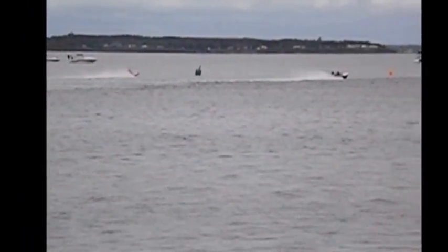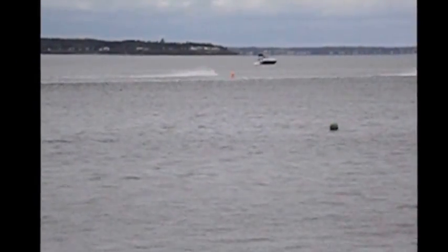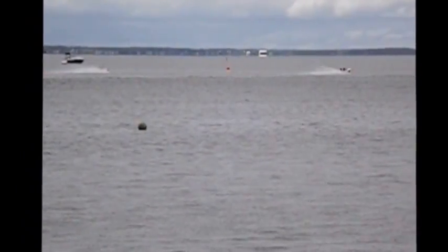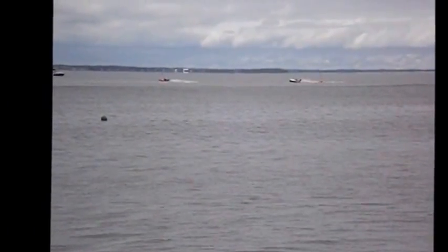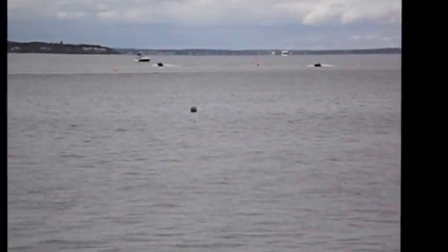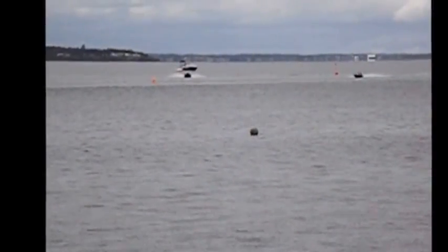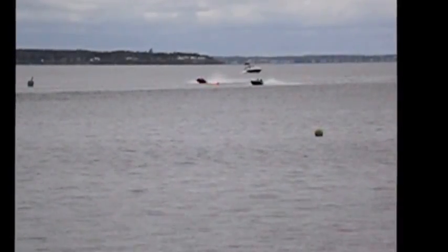It's hard to tell going straight away, but it takes them a little longer to get down the course than it does the big boats here. And the outboards. Very good for these little outboards, and I'm sure Joe's will be chastised severely. Okay, making the way back, it looks like the Penny Pincher in the inside lane.